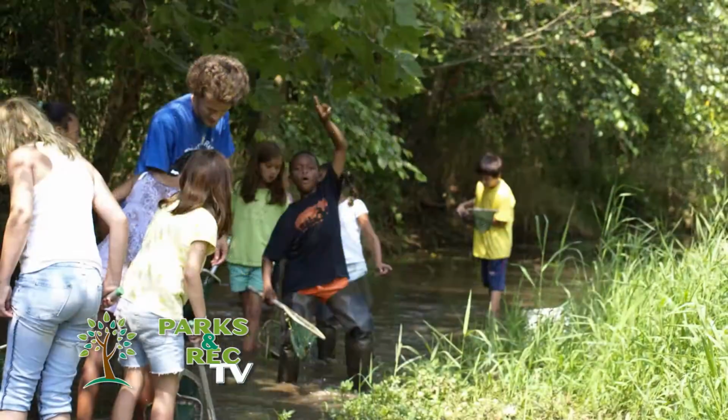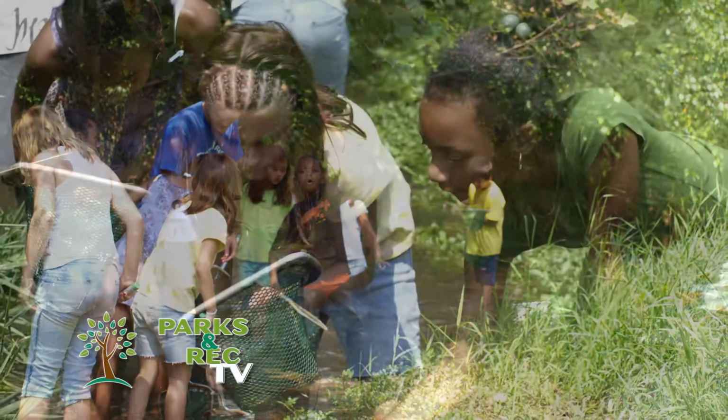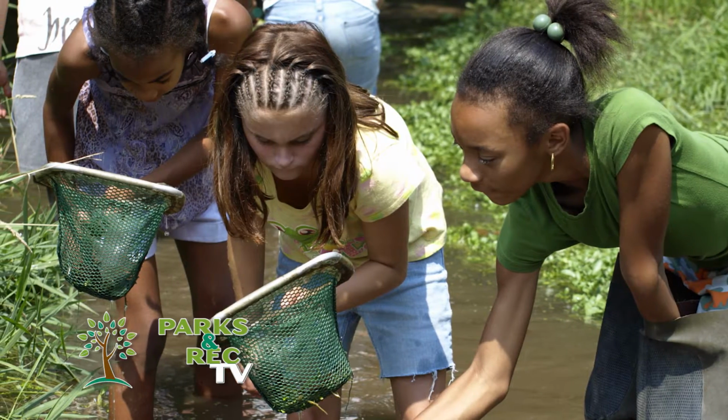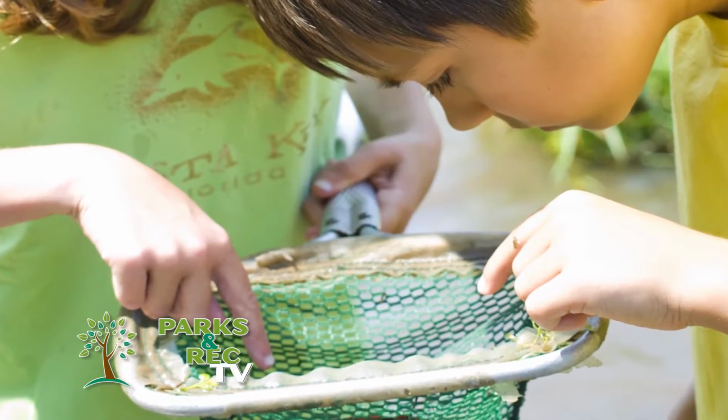We also do our field study. For example, in our stream studies class, we took them out to the creek and waded into the water where they were collecting macroinvertebrates, which are the tiny little creatures that live at the bottom of the creek, like crayfish and insects and the larval form of some different flies and snails and that kind of thing. And by identifying those species, they could actually predict how healthy the stream was in that location.